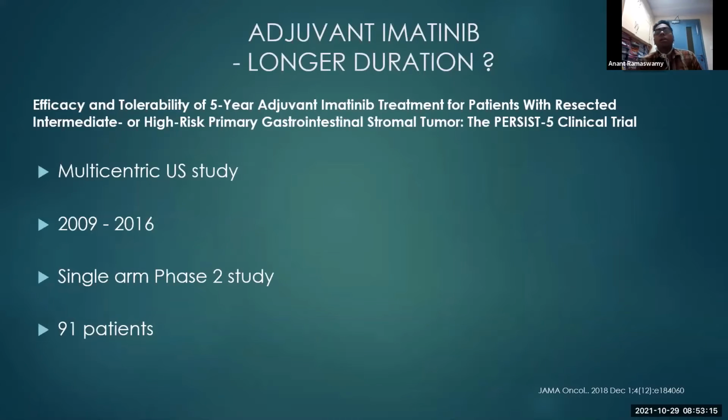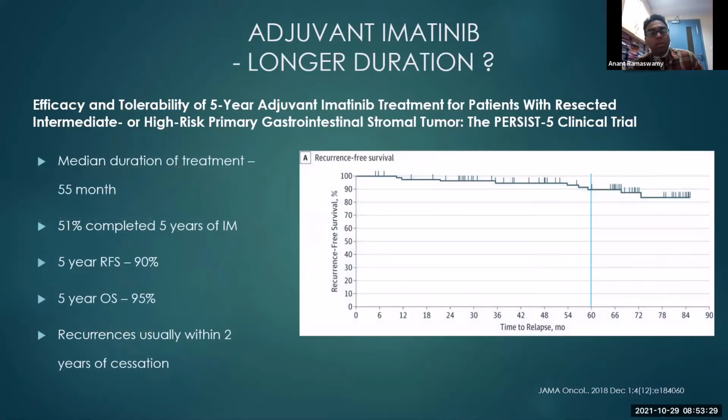Is there any data for using more than 3 years? There's a single phase 2 study which looked at whether this is feasible. This was published in JAMA 2 years back, and it was done in 91 patients, and they were given imatinib for 5 years, and the RFS was 90% at 5 years.